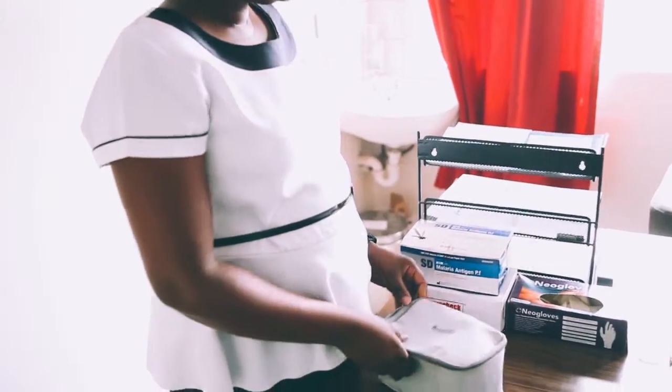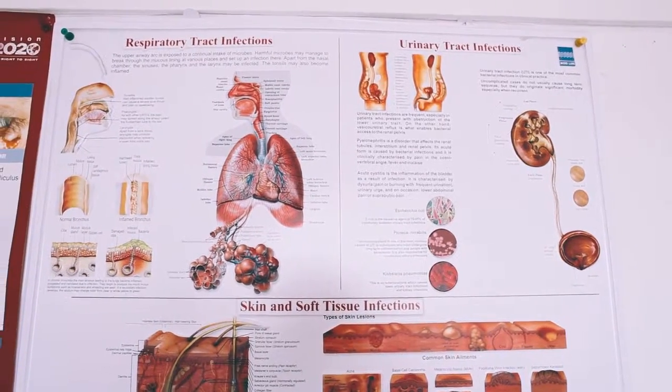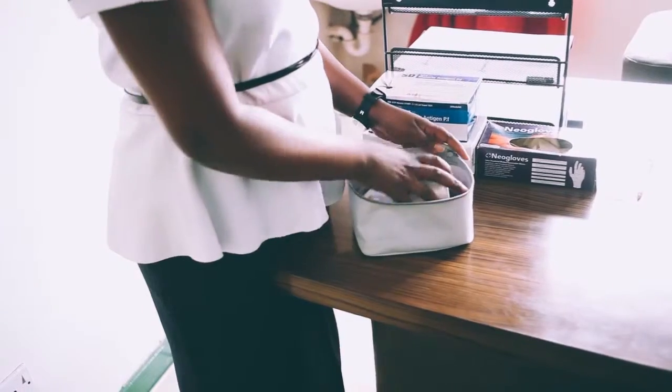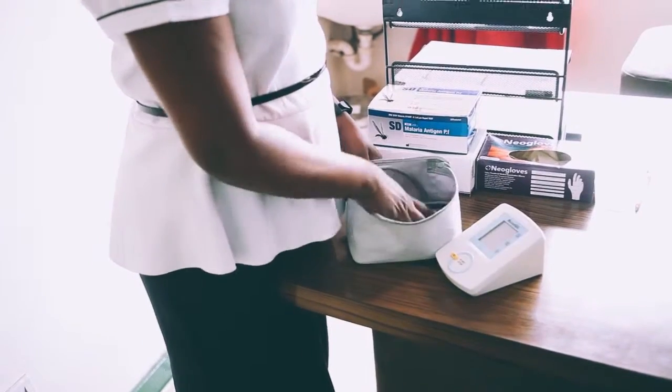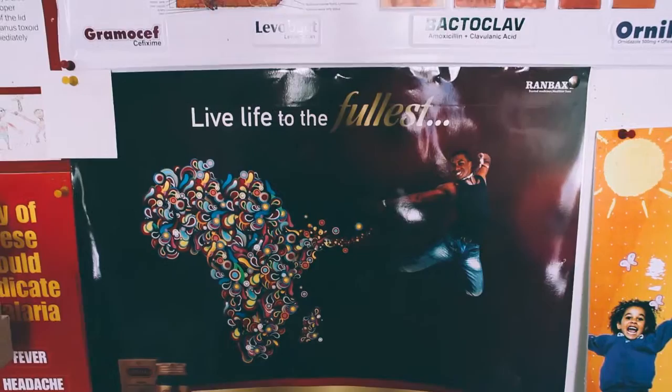The other thing is medical emergency. That's number two. On medical emergency, we make sure that we are ready. We know we are working in areas where emergencies can occur. So on medical emergencies, we make sure that we have all the equipment needed for emergencies.